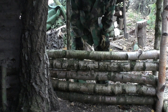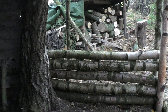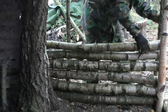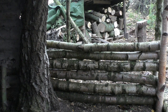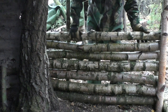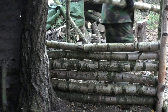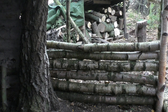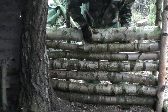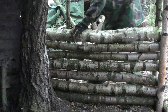But as you can see, the wall's starting to build up now nicely. So I think I'm definitely going to need some more logs though. Obviously there's going to be a few little gaps, like, let's get rid of that one because that's need to. Right, I'll just have to cut the end off that one.